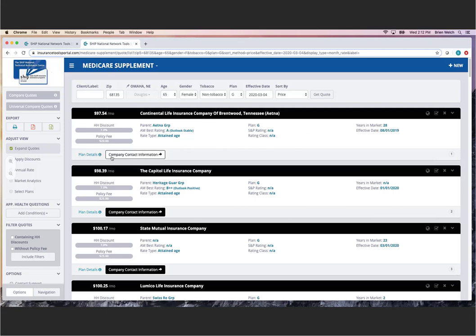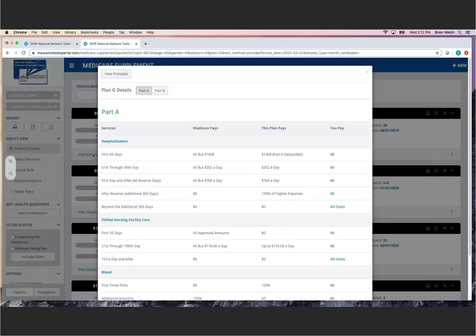And then below that, we have two different buttons. The first is the plan details, and this is going to go over all the benefits associated with that plan. So the services that are covered, what Medicare pays, what this plan pays, and then what the beneficiary would pay in association with that plan. So as you quote different plans, this right-hand column here will adjust because certain plans pay for different things than the supplemental benefits, and different companies may have additional benefits associated with their plans. That will be available here under this plan details, which is also printable. You can view a printable button here by clicking this view printable, and you can then attach it to an email. You can print it off if you wanted to provide this to the beneficiary along with the rates.